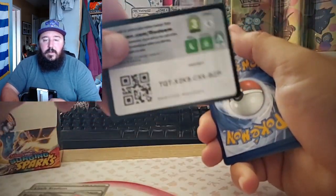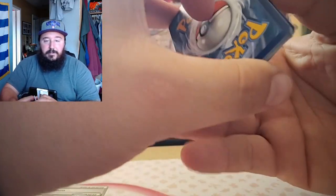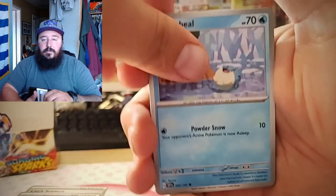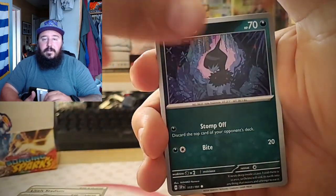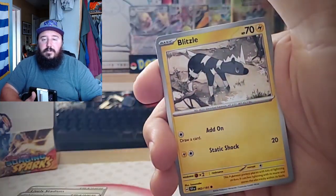Code card. Alright, big hits here. Last pack magic on our side. Water energy. Dino. That's the emo horse. Flittle. Blitzel.